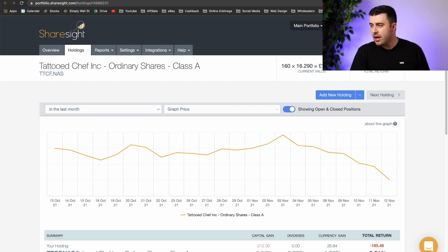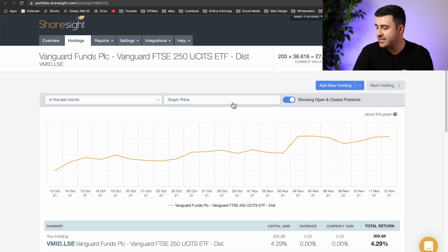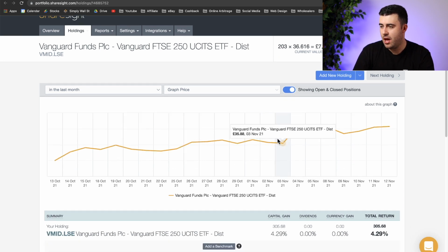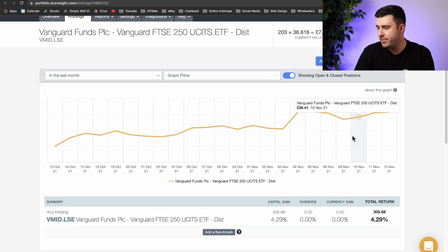Now, let's move on to an ETF. Actually, this is my FTSE 250 ETF held by Vanguard, and it's been a pretty solid month for this ETF as well. As you can see, we are up around 4.29%. I've got a good amount of money invested into this. This is around about 16% of my portfolio. So this one is doing very, very well, but there's not really too much to say about the ETFs. Obviously, they just track a complete index.